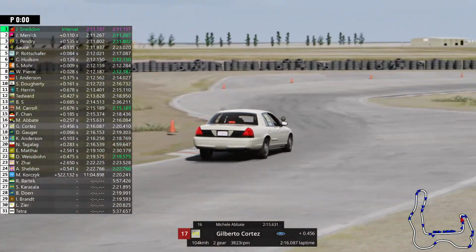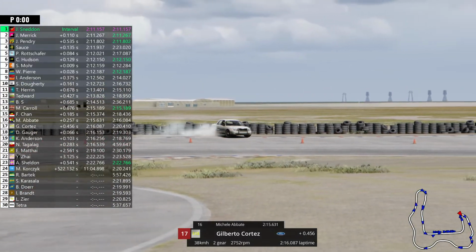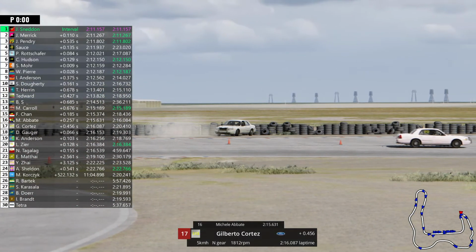Looks like practice should be wrapping up pretty soon with drivers crossing the line, and Gilbert just full on sending it into the off ramp. Very nicely done.